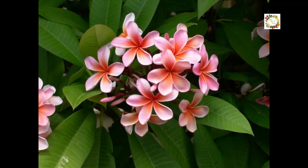10. These are stunning and highly decorative plants that come in a variety of colors. They are like ornamental shrubs which thrive in full sunlight.